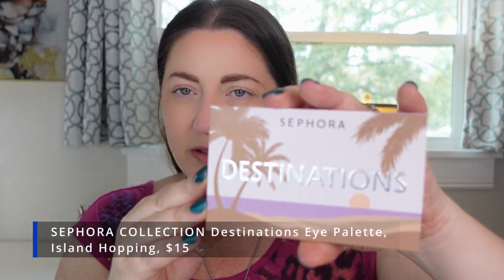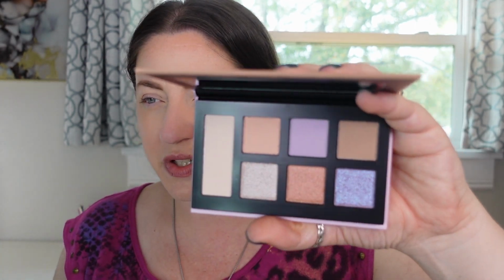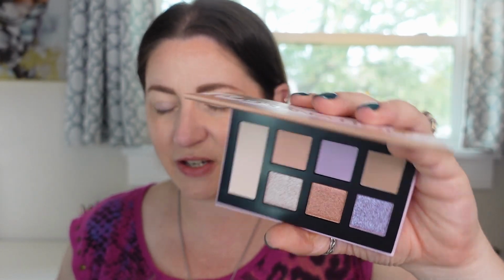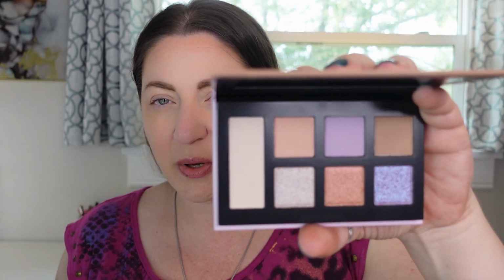Let's open this next one. Okay, this is not Florida. We are now in Hawaii. What could be Florida? This literally looks like the beaches where I got married. This one's a cool toned color story, but it's also very beautiful. And you get depth in the top matte shades. Bottom is all shimmers, the top is all mattes. I like them, I think that they complement each other.